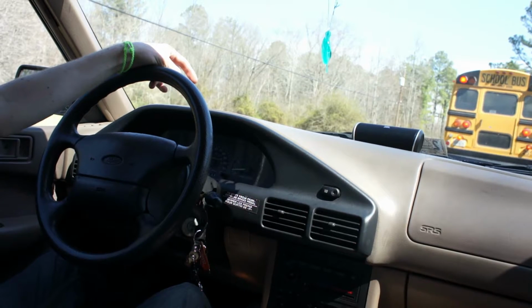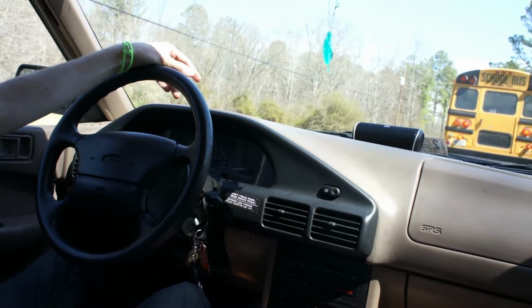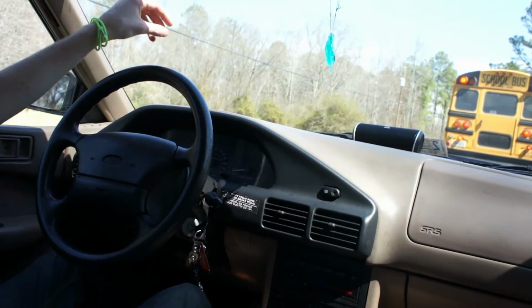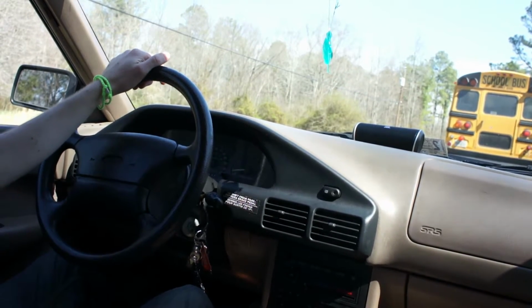I don't know if I'm really going to do the bumper, but I'll do the corner light, obviously, because otherwise it'll get moisture in it. It is being held in by duct tape. I know, ghetto, but oh well.